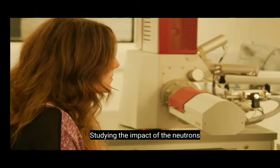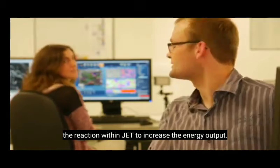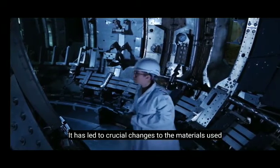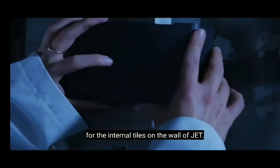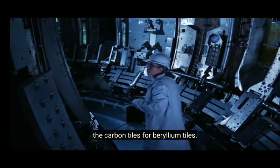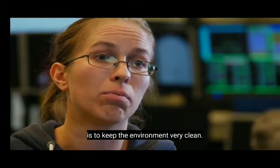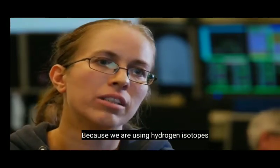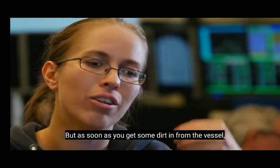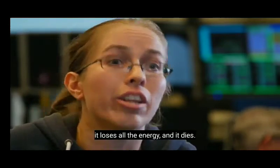Studying the impact of the neutrons on the metal structures is all about fine-tuning the reaction within JET to increase the energy output. It has led to crucial changes to the materials used for the internal tiles on the wall of JET. The biggest change was to swap the carbon tiles for beryllium tiles. One very important thing in fusion is to keep the environment very clean, because we are using hydrogen isotopes that have only one proton. But as soon as you get some dirt in from the vessel, it loses all the energy and it dies.